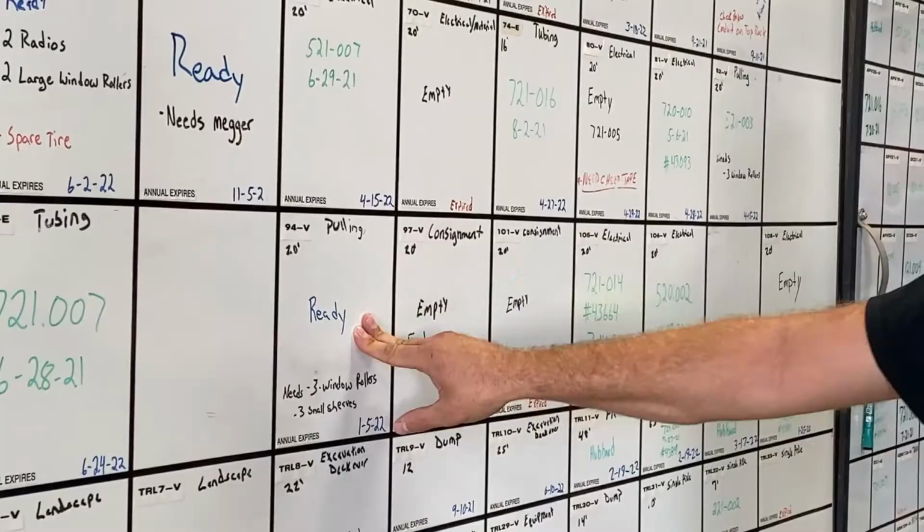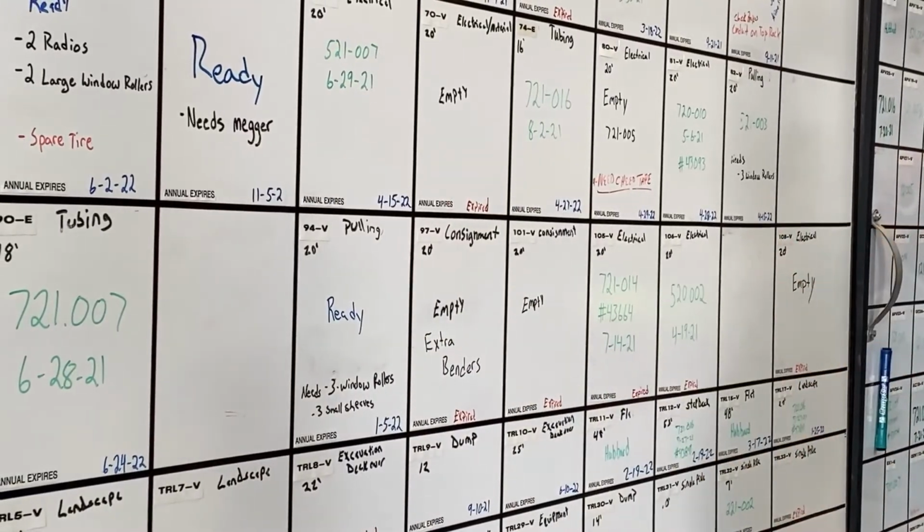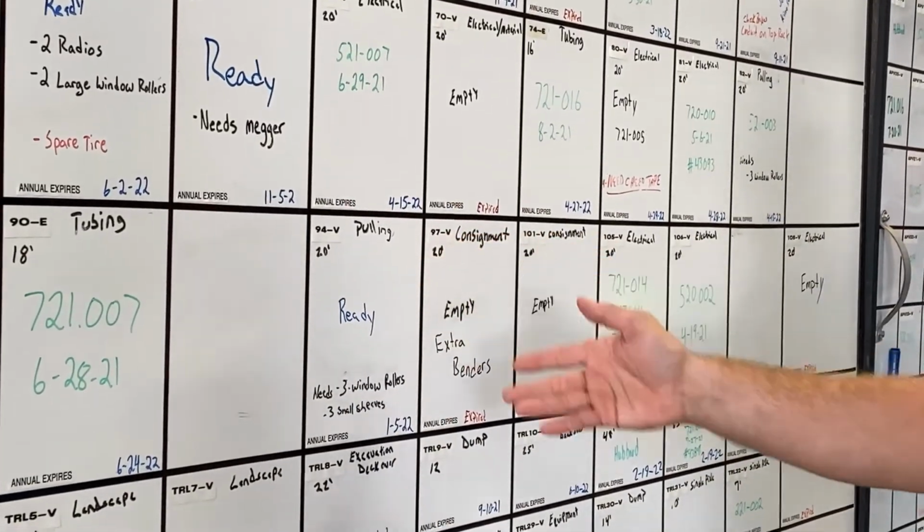We do all this by color, so it's a quick snapshot. If it's in blue, it means it's here at our location and it is ready to go. So it's fully stocked with the tools needed, or it could be a landscape style trailer where the tires are good and it's ready to be pulled at any point in time. So if you were to come in and say, I need a landscape trailer today, we would go to the board and say, okay, trailer 20 is listed in blue, the annual inspection's good because we keep that date on the board, you're good to use that trailer.